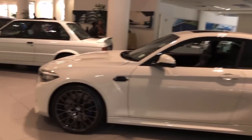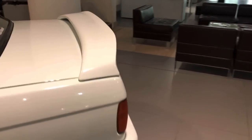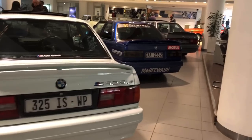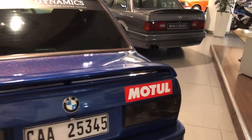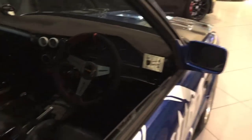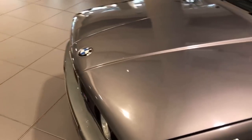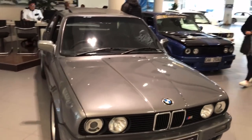some other bits and pieces, but let's have a look at these 325 ISs. There's one race car here as well, because these were homologation cars. They did go racing against the Superboss, infamously, and here is one of the race cars, looking incredible, next to the road car. And the 325 IS has such a cult following in South Africa. It's crazy. People go absolutely nuts for these.